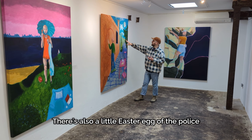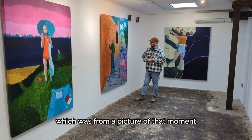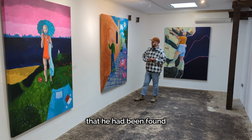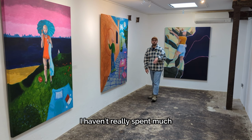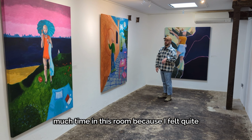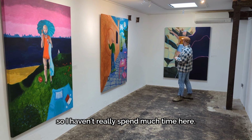There's also a little Easter egg of the police in the distance through the break in the wall, which was from a picture of that moment that he had been found. Yeah, this one's quite poignant as well. I haven't really spent much time in this room because I felt quite emotional about it, I think.